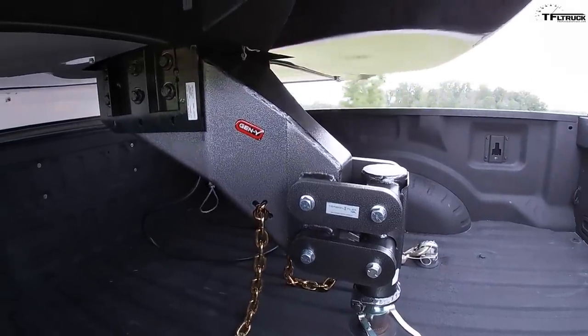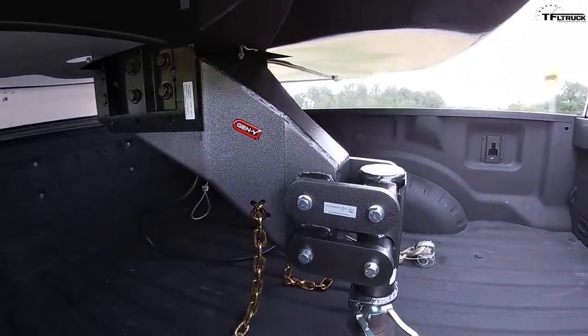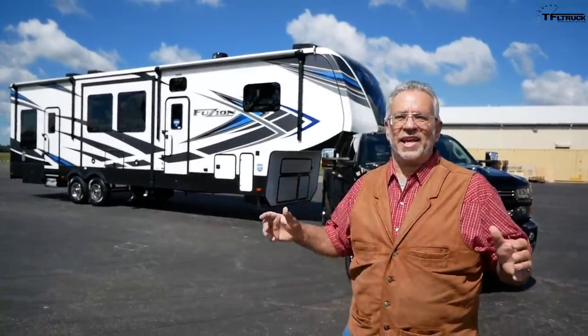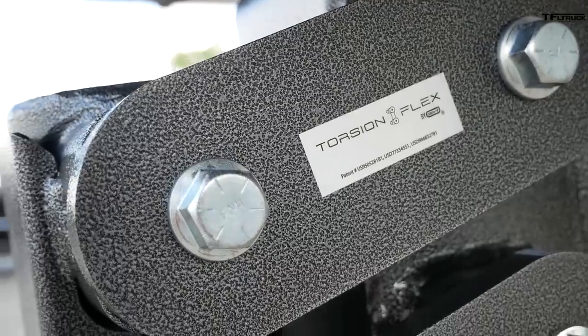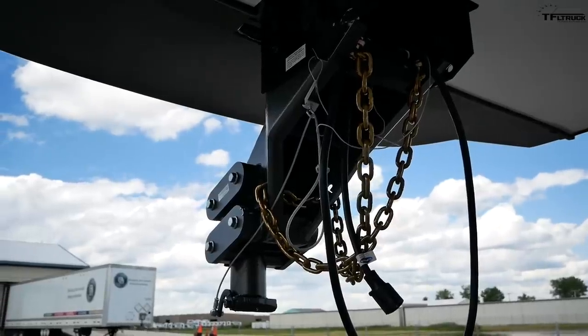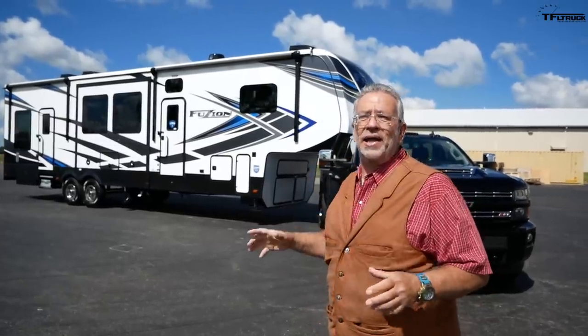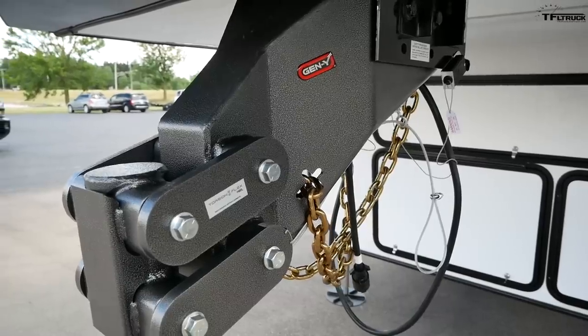But in order to do this, I need a heavy-duty expert. Mr. Truck, what can we do? I have the answer! We're out here in the home of Gen Y in Indiana. This Executive Torsion Flex hitch isolates the movement of the truck and trailer, makes it ride better. It's so cool. This one has it. We're gonna go out and try it and see just how much improvement it makes.